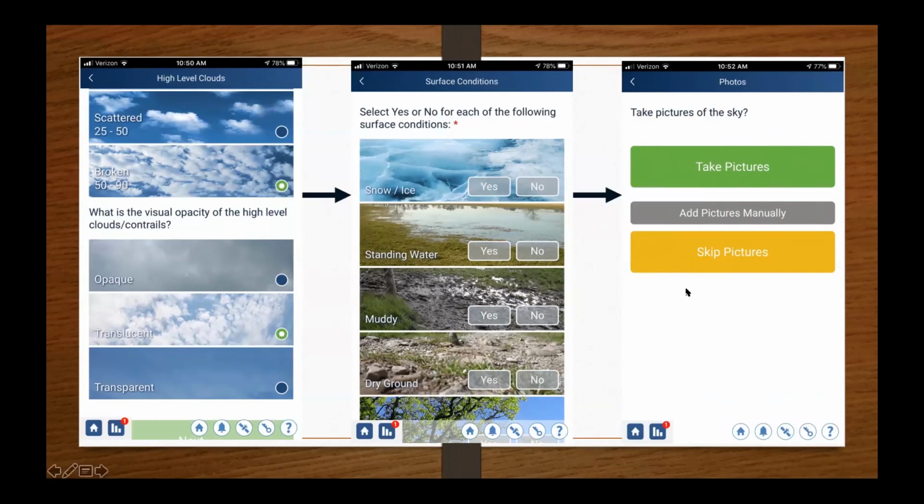And then you have the opportunity to take pictures, and we have scientists that are actually looking at your pictures and identifying those and using those in the research that they're doing as they continue to explore our Earth and how clouds are affecting our energy budget and our climate.